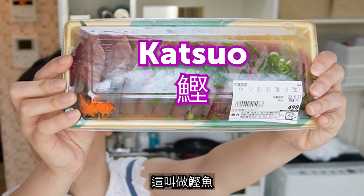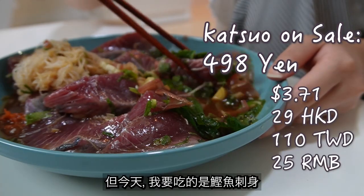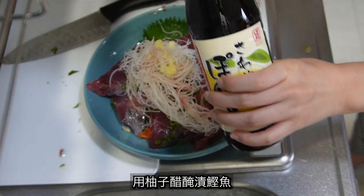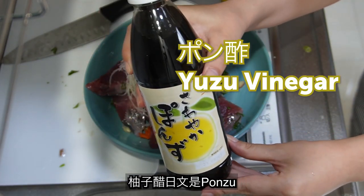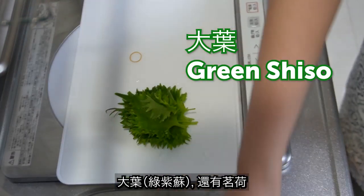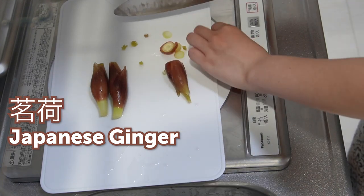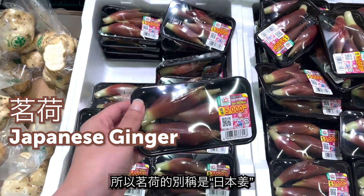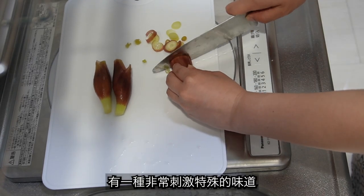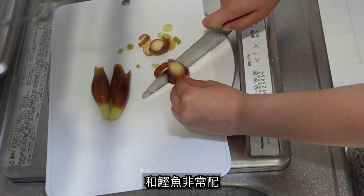This is called katsuo, which you might easily see on the top of takoyaki, but today I eat this as sashimi. How I'm gonna eat is just marinate the fish with ponzu, or I call this yuzu vinegar soy sauce, oba, the green shiso, and myoga ginger. I rarely saw myoga outside of Japan, hence it's also called Japanese ginger. The taste is so different from regular ginger and has a very distinctive flavor. Best match with katsuo sashimi.